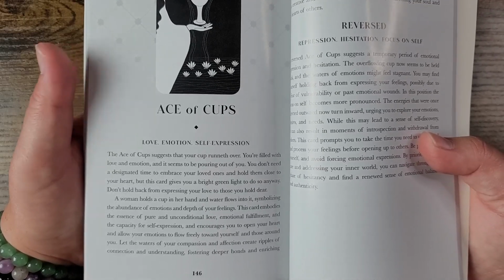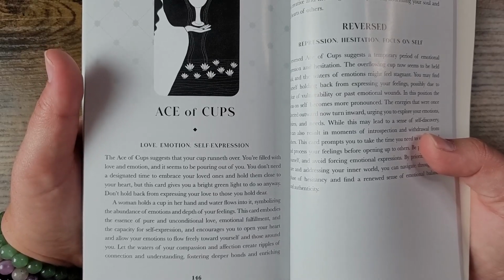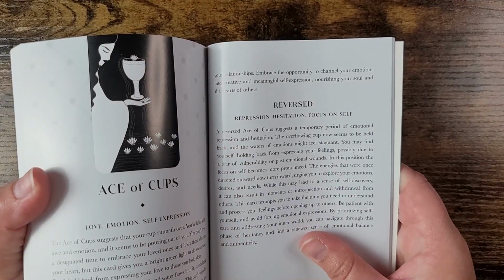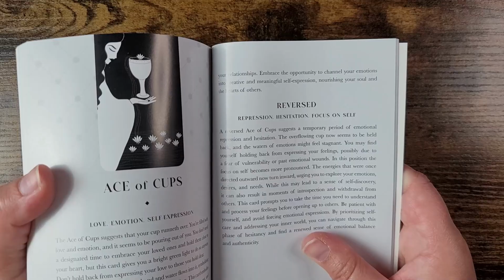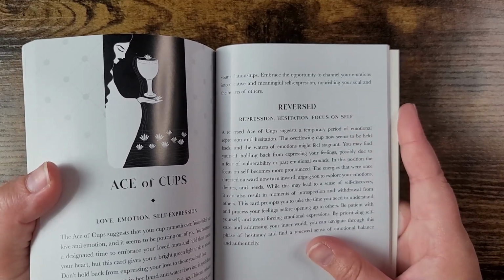Let the waters of your compassion and affection create ripples of connection and understanding, fostering deeper bonds and enriching your relationships. Embrace the opportunity to channel your emotions into creative and meaningful self-expression, nourishing your soul and the hearts of others. Then we have reversed.